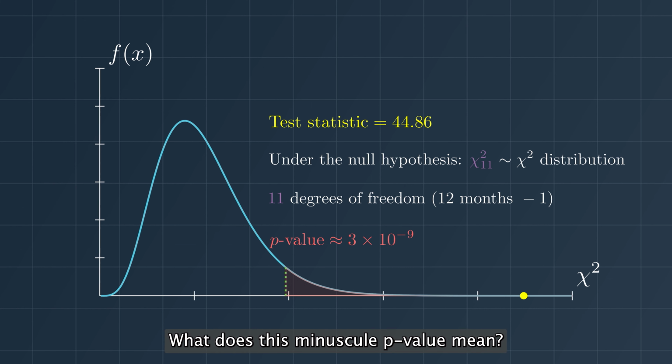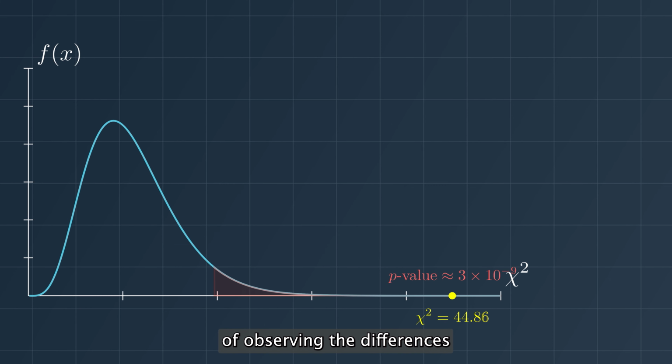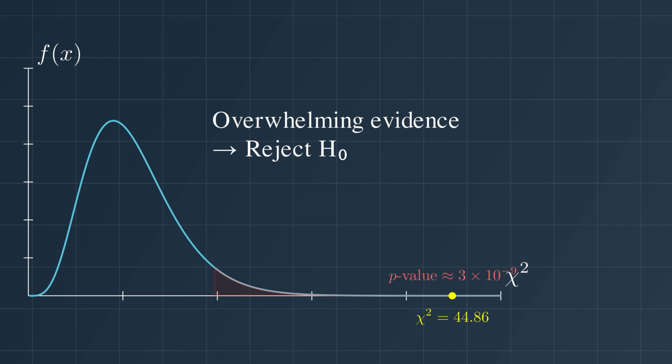What does this minuscule p-value mean? It means that if birth month had no effect on admissions, the odds of seeing the differences we observe would be astronomically low. Therefore, we reject the null hypothesis. The data strongly suggest that birth month does influence admissions outcomes.